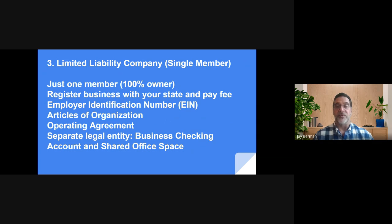Generally, an LLC is a little bit more expensive than a sole proprietorship or a partnership, but usually not that much more. Again, you want to go to the irs.gov website. You want to get an employer identification number. With an LLC, you probably want to fill out articles of organization and an operating agreement. Again, it's probably a good idea to speak to a lawyer about those two documents.